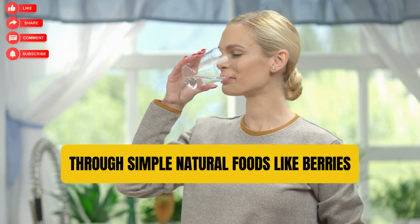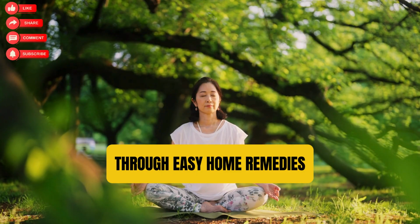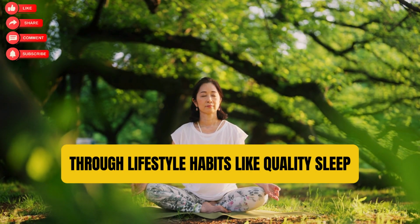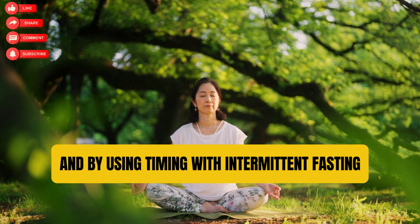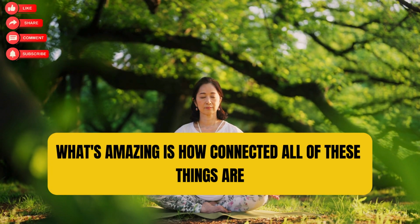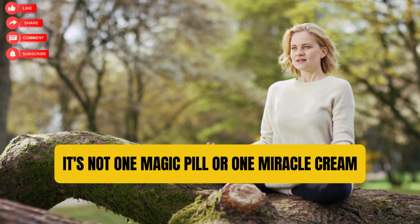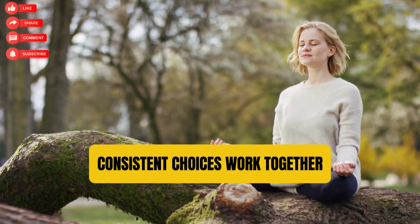Through simple, natural foods like berries, greens, nuts, and fatty fish. Through easy home remedies like honey masks and aloe vera. Through lifestyle habits like quality sleep, gentle stress management, and daily movement. And by using timing with intermittent fasting to let your body's own repair systems kick in. What's amazing is how connected all of these things are. It's not one magic pill or one miracle cream. It's the way all these small, consistent choices work together.